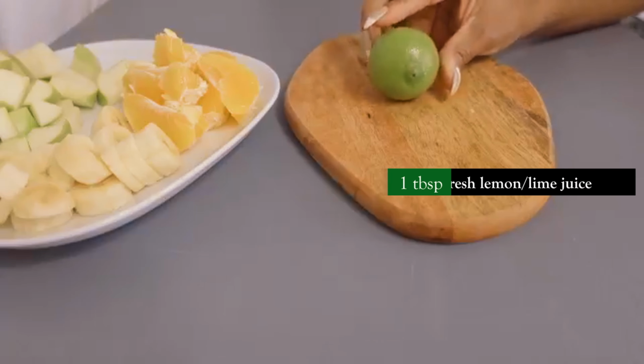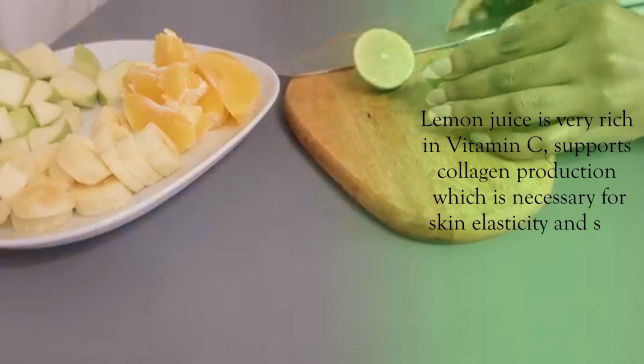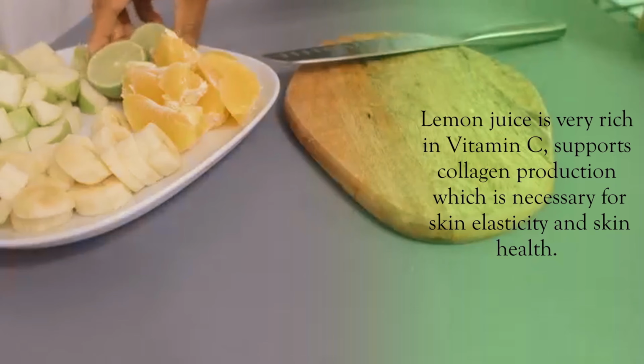The next ingredient is 1 tablespoon of fresh lemon or lime juice. Lemon juice is very rich in vitamin C, supports collagen production, which is necessary for skin elasticity and skin health.